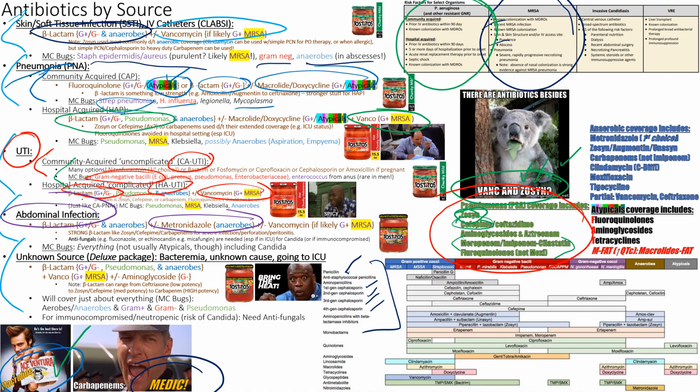Do you need double anaerobe coverage? Do you need to be on Zosyn, which covers anaerobes, and Flagyl? You're going to see it, but the evidence says you don't need to be on both. As long as you're covering gram-positive, gram-negatives, and you're covering some anaerobes, that's fine, right? And then Vanco, just there for good measure.